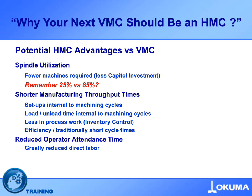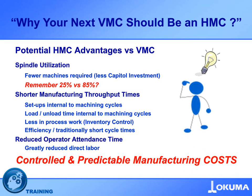Efficiency, traditionally short cycle times. And we'll talk about that a little later in some fixturing ideas. Reduced operator attendance time. For instance, if I've combined all the cycle times from 3 verticals, I have a lot of extra time on a horizontal machining center when I'm running all of these parts at one time instead of individually. Your go-to guy, again, can be empowered to do other things, maybe run 2 verticals or 2 horizontals at once. Now I've got the 85% with 2 machines instead of 3 machines at 25% with 3 operators. The big feature of this is controlled and predictable manufacturing costs. Every month I know what my costs are, and if I can control my cost, it's found money in the manufacturing world.